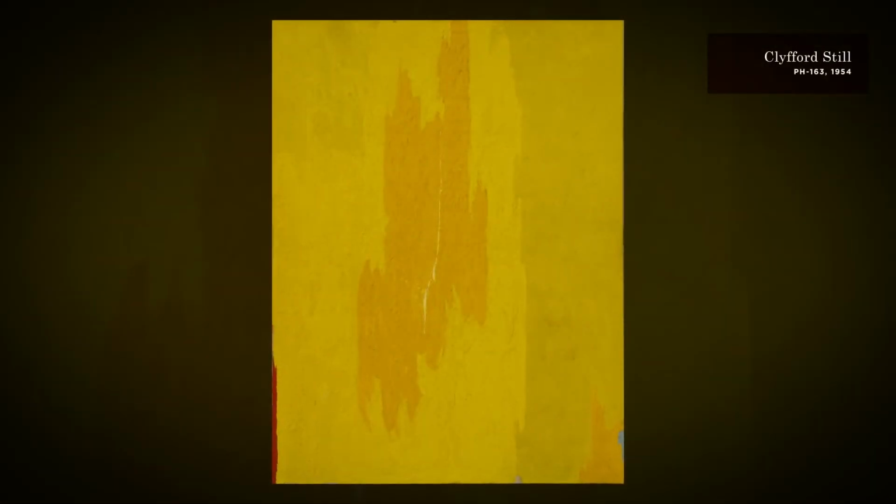Any residues of the figuration and the natural depictions that Still had done in the 1920s have almost literally been burnt away, and what we're facing is the blaze of light and colour itself.